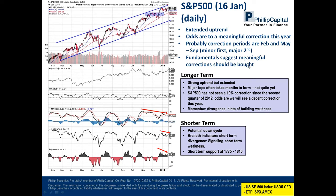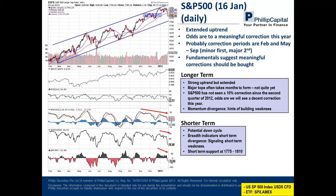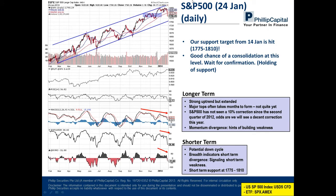Since we made this call based on what we saw in our breadth indicators and divergences, fast forward to this week, and we do indeed have a sell-off in the S&P as of last week. This is where we are right now. The price of the S&P is basically within our support target of 1775 to 1810, and that's exactly where we are now. So this is verified down cycle for end January.